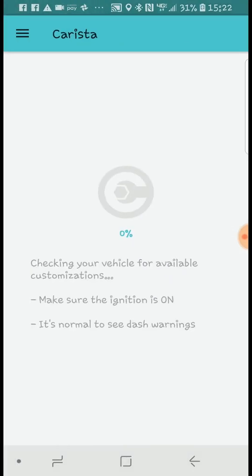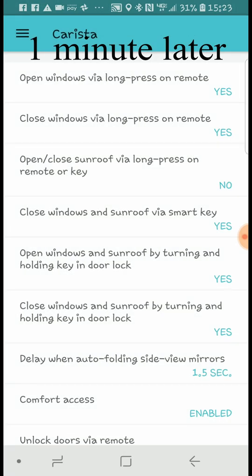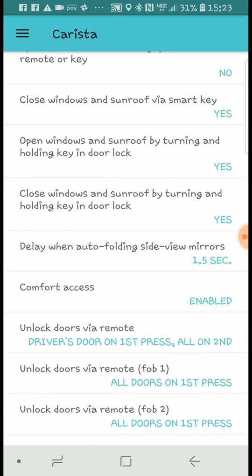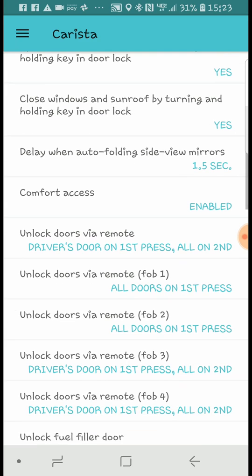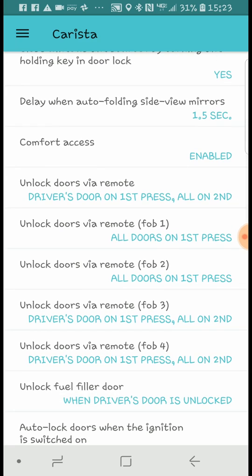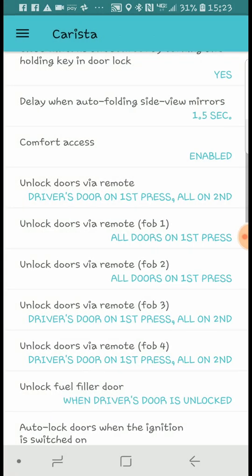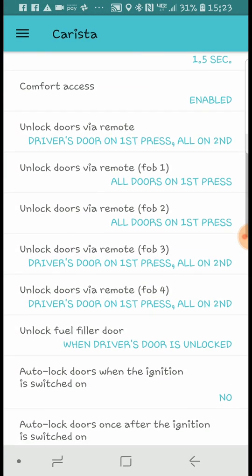But so here's the customization part. Takes about a minute for that to load, and then you can see all these different things that you can do. You can slow this video down if I go too fast through here. But you can even, right here, delay when auto folding the side mirrors, which this car doesn't have that option. So some of these things might be in there and your car doesn't have that option, but it's kind of interesting that you can change that delay there.